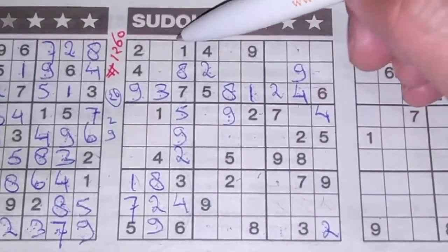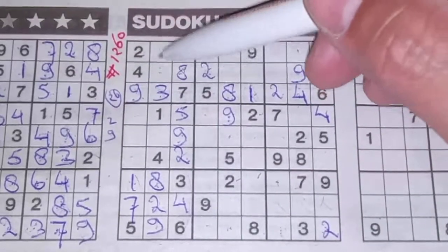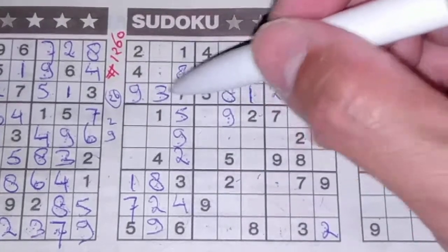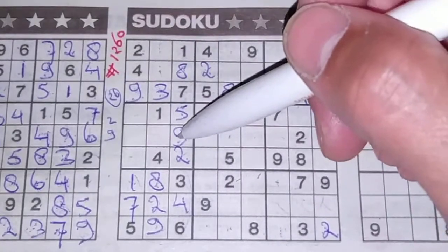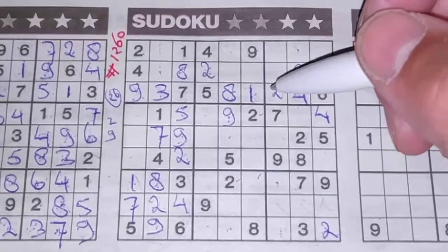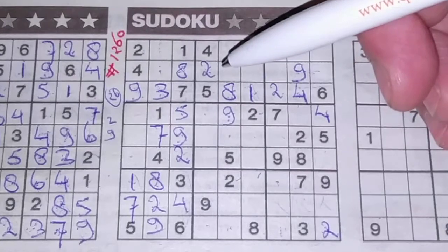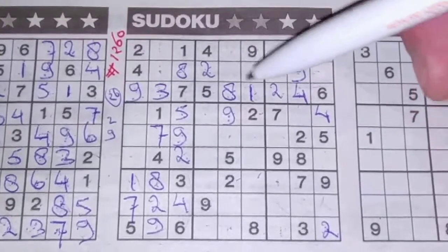These two numbers are the 6 and the 5 in this big square. That means in this column, one box left for the number 3. The 7 is missing, yeah? 7, lucky 7. 3, 8, 6. Well.